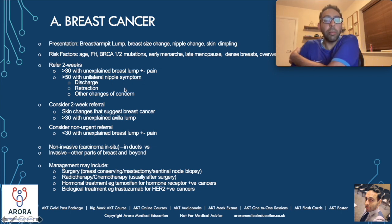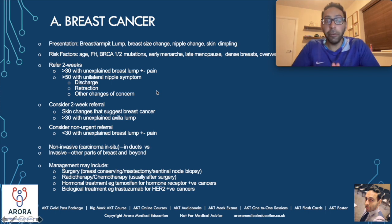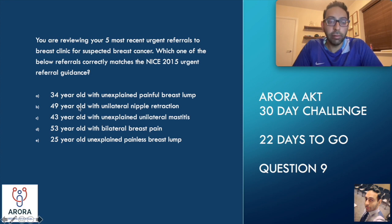But also the other one to remember is anyone aged over 50 with a unilateral nipple symptom, whether it be discharge, nipple retraction, other changes like Paget's disease of the nipple, for example. But anything that's unilateral, age over 50, then you should think about referral. There was one similar to this. There was a 49-year-old with unilateral nipple retraction, and again, you might well do an urgent referral for them, but according to the guidelines, it's not a correct answer.